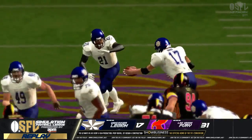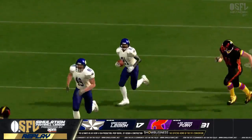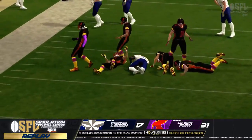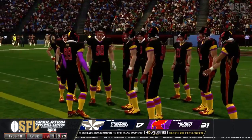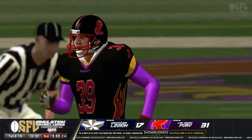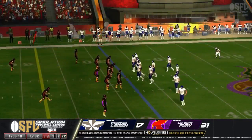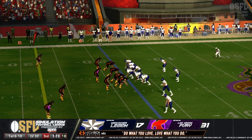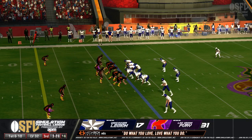He picked up a few perfect blocks, got over to the right side of the field, wasn't quite able to get away, got wrapped up by 2 defenders and dragged down to the ground. Was able to pick up enough yards to get them up to the 32-yard line, where at the very least, they should be able to pick up 3 points, but they really need to focus on getting those 7 points from the end zone.